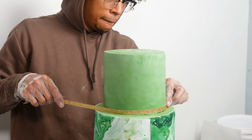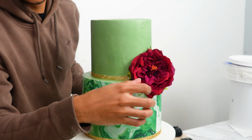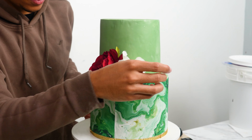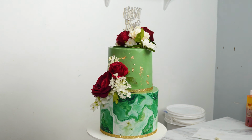To finish it off, I added some gold trim, flowers. Now, I'm not a flower expert. I don't know what flowers I use. I know it's not a rose. A peony? I don't know. But I use some like dark reds, burgundy colors, some white, and chef's kit. I love the outcome. And now it's time for delivery.